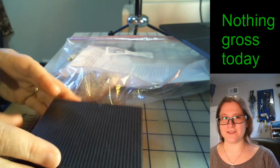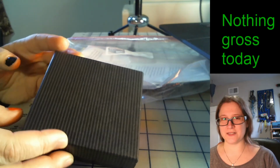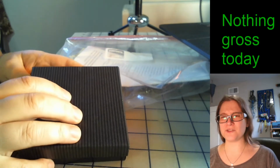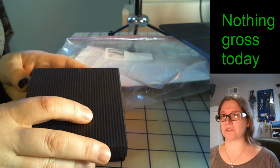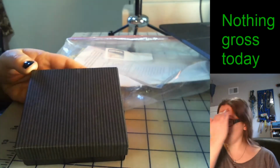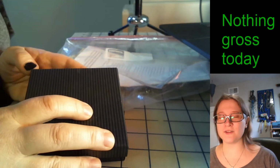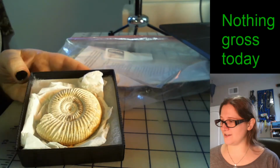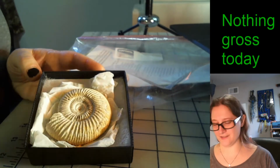First of all, I gotta show you what's in the adorable little box. This is a gift I actually got a couple years ago. Two years ago? A year ago? Time is foggy. From my in-laws, because they found this at a gem and rock show. And so, this guy is an ammonite.